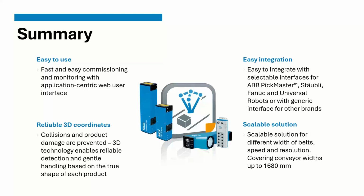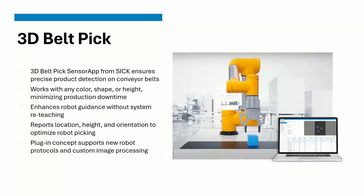Again, the user interface is just a web-based interface. Easy integration. All of these can work with an ABB, a FANUC, a UR, whatever makes the most sense to you guys. And then it's very scalable, very flexible. All of these are pre-calibrated because of the hardware that it is, so you don't have to worry about that calibration step, but being able to have different sizes up to 1.5 meters width of conveyor belt.